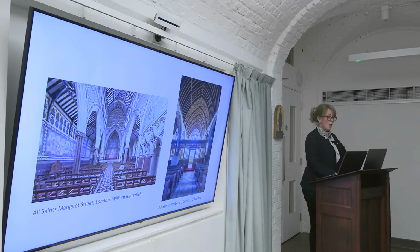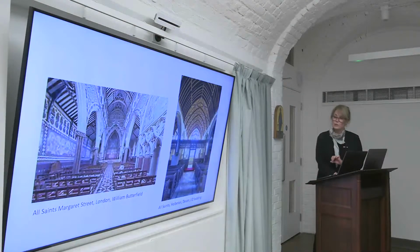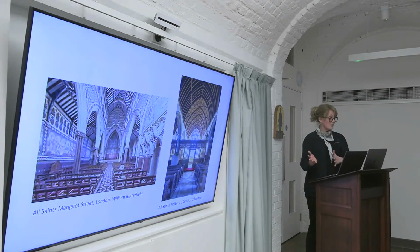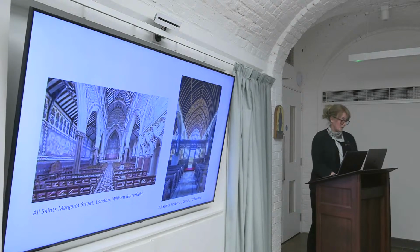Alexander Beresford Hope personally invested large sums in promoting the new style, most notably paying for the Society's model church, All Saints Margaret Street, which you can see on the left there, which was designed in 1850 by William Butterfield. Other wealthy Anglo-Catholic philanthropists followed suit, with the banker Henry Mildmay, for example, commissioning the Anglo-Catholic architect J.D. Sedding to restore a number of churches across southwest England between the 1860s and 1880s.